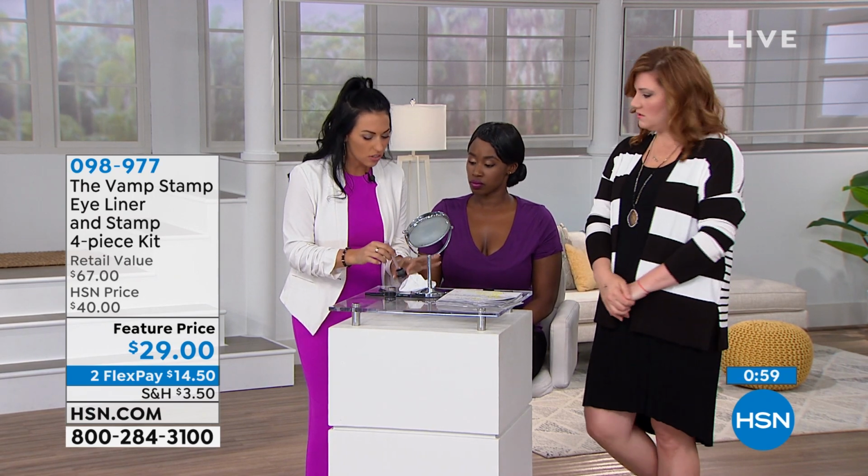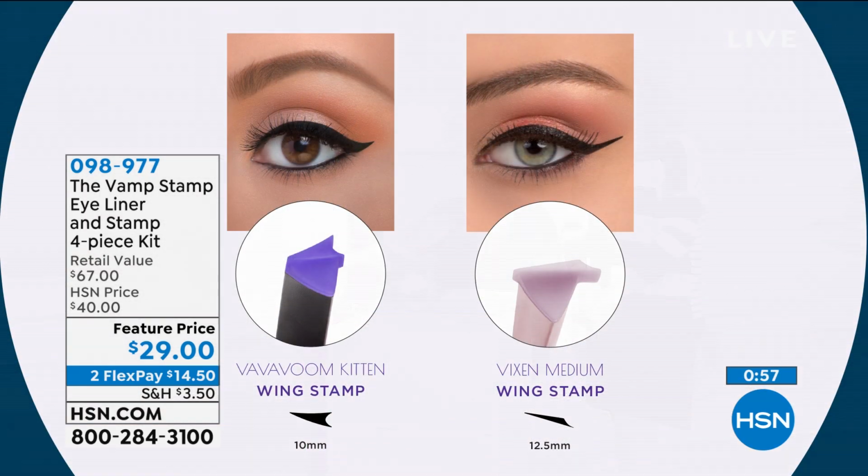Well, both are great for beginner sizes. The Vixen is going to be a little bit longer and it is thinner. So as you can see on the screen there, it shows you how either one is going to work for a hooded eye. This works pretty much for any eye shape, but that Kitten one is a small retro flick upward. So one's going to be a little bit thicker at the base. I see that. This is an easy explanation.